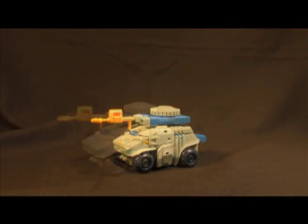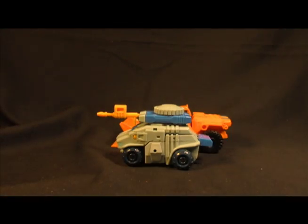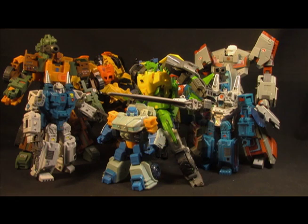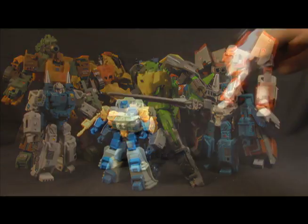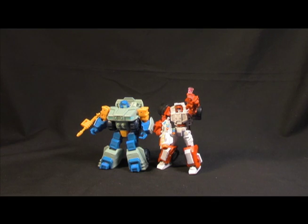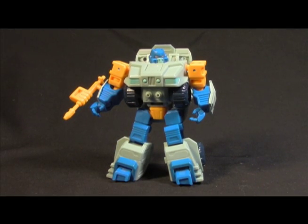But it's cool. Just to give you an idea, here's Scoop. So he's a little fella. There he is with the Wreckers to kind of give you an idea of how big he is. And I'll give you one more idea. There he is next to Make Toys Swerve. That's a pretty good idea of the size you're looking at. Is he anything amazing? No. He's 30 bucks. He'll fill out your Wrecker shelf. I think he's worth it.